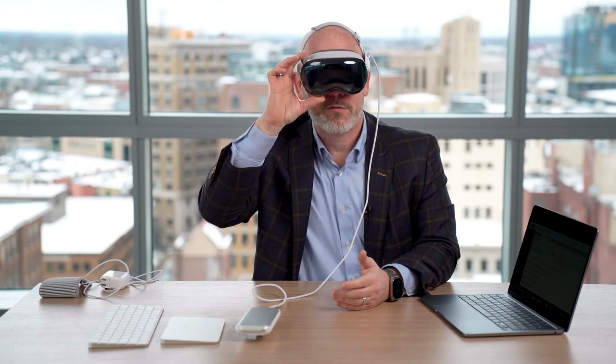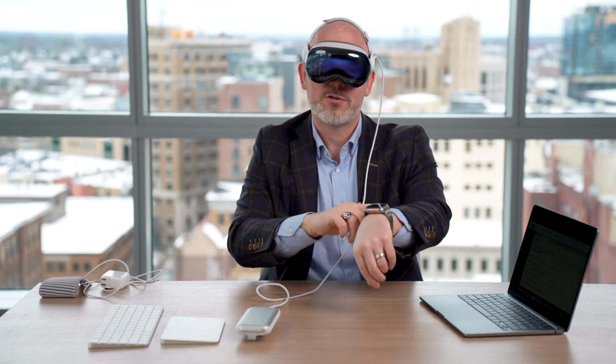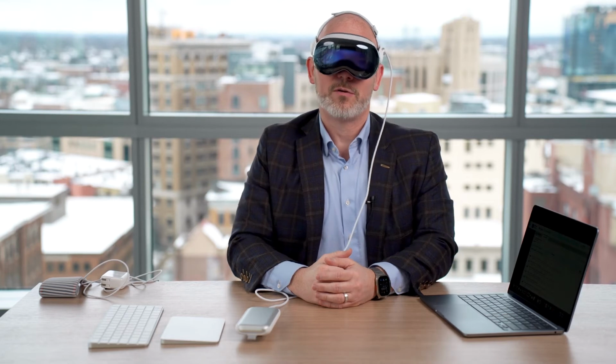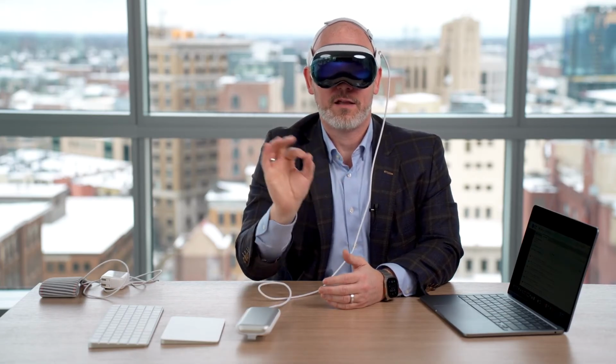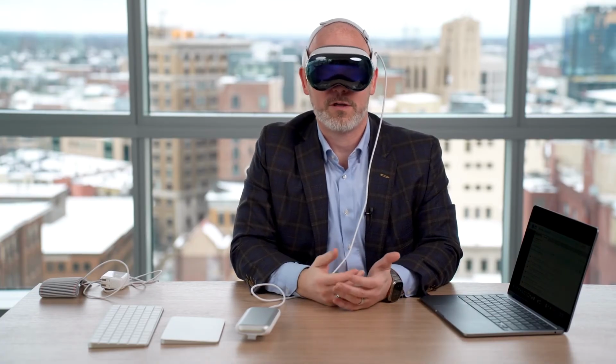The default is to press this little crown right here, which is just like the digital crown on your watch, if you're familiar with the Apple Watch. And by doing so, I see a number of icons that pop up into space. Again, I can see through them and see you, but to me, it's a very crisp display of icons that show the available programs to use.